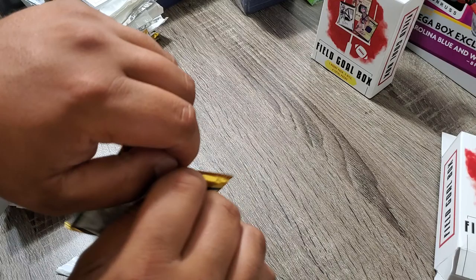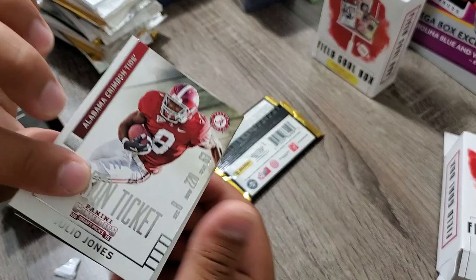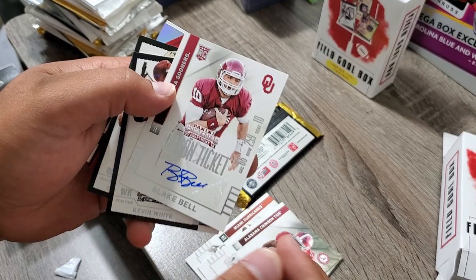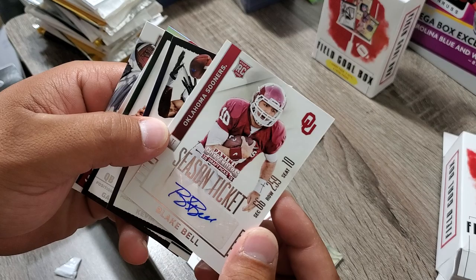Let's just see if we can pull an autograph out of these Contenders. That would be nice. Or a nice little memorabilia. Oh, we did it. Blake Bell autograph. Just as I talked about it. That is pretty cool. Nice.